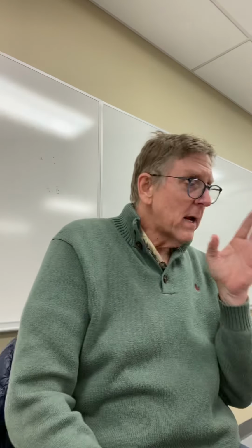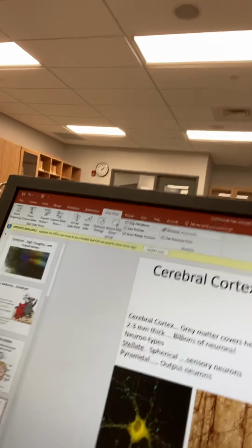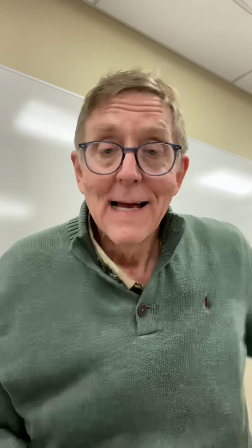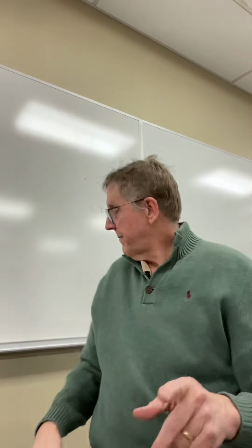So when we look at those neurons, we have two different kinds. I'm going to show you my computer that I have sitting here. One of them is kind of like a star, and the other is pyramidal. You can sort of see from that one, it's a little bit of a pyramid shape, and this one is a star shape. The star-shaped ones are called stellate, and the pyramid-shaped ones are pyramidal. They don't really look like a pyramid, but let me draw. I've got a board here.